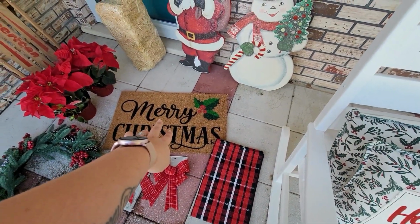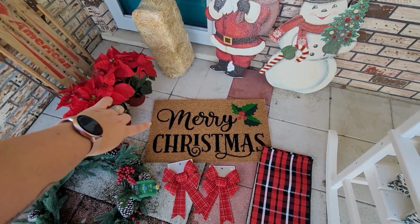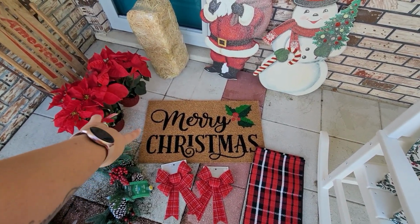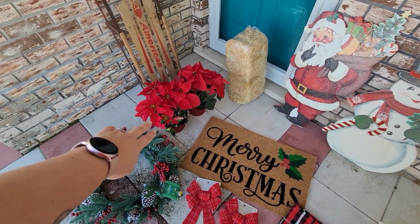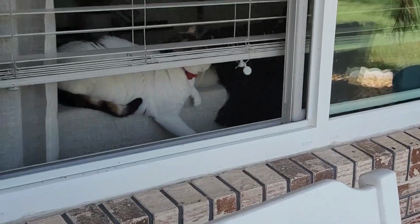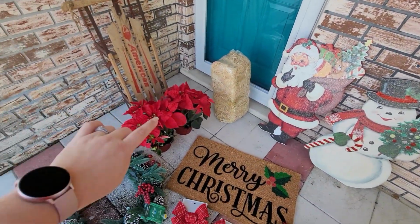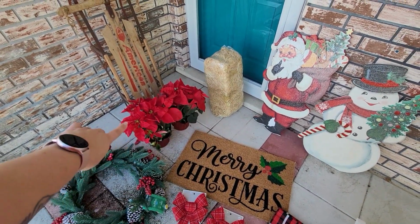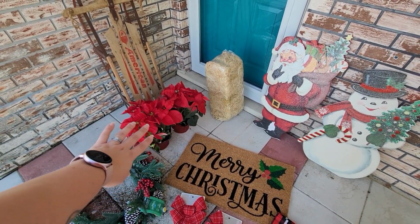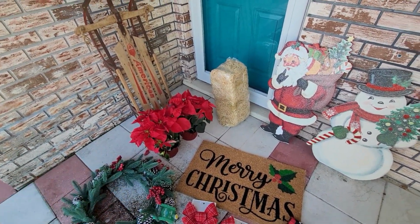This rug I did get from Hobby Lobby. I can't remember the price, and I just ripped the price tag off of it. I'm sure it wasn't that much, maybe $10, $15 after their discount. I picked up some poinsettias because I cannot have them inside because she eats plants like crazy. But I think they will be beautiful outside. They actually grow really well here in Florida. So I'm hoping that in the pots they will be okay, and that I can use them for my outdoor display.